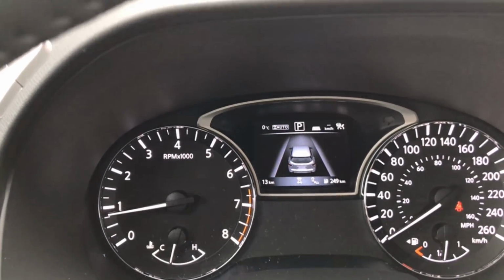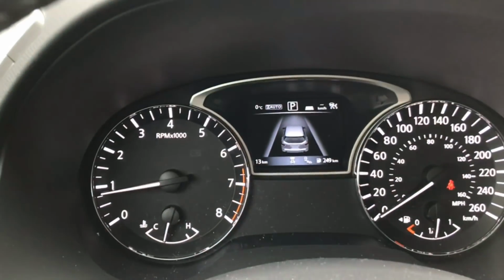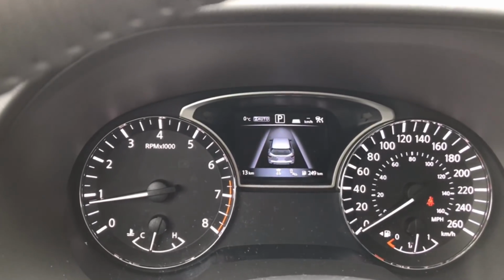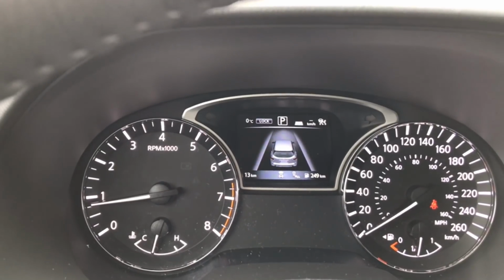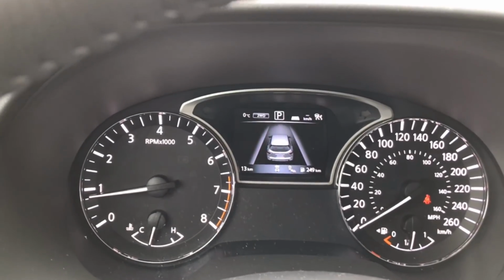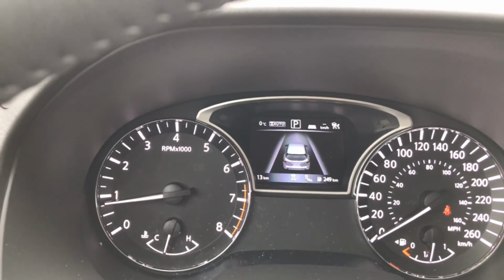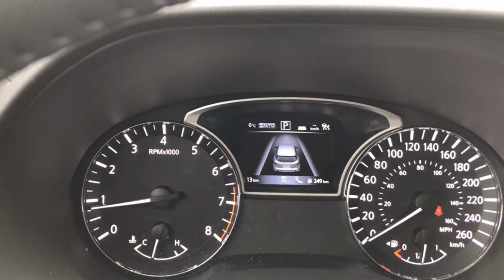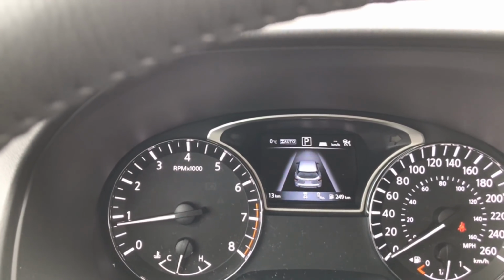In the top left corner, we've got our temperature outside. Right here, this tells us that we are in auto mode for your driving. So you can set this to two-wheel, auto, or you can lock in the four-wheel drive. When it's on auto, what that's going to do, you're going to drive in front-wheel drive about 95% of the time, which is your two-wheel drive. As you pull away, you're going to be in four-wheel drive. Once you get going, you're going to drop down to front-wheel drive.